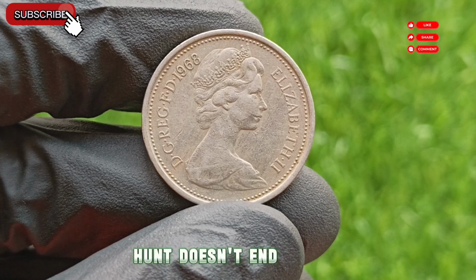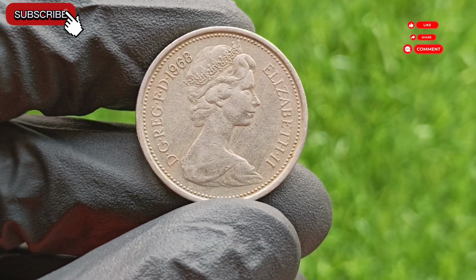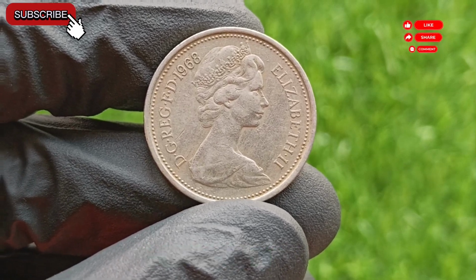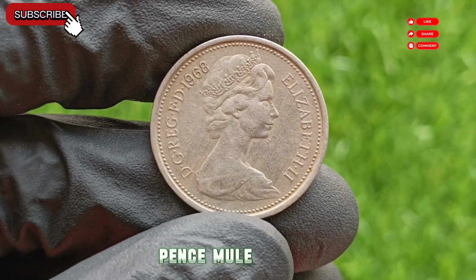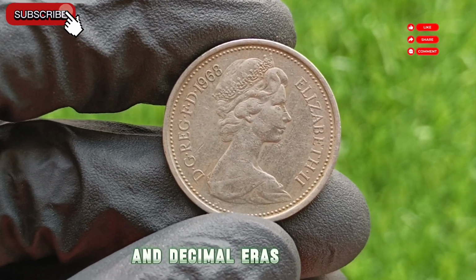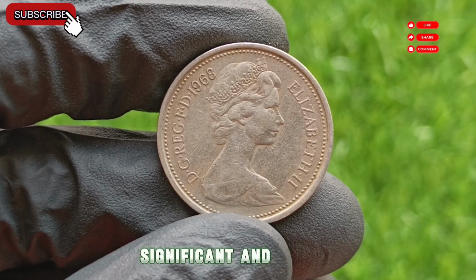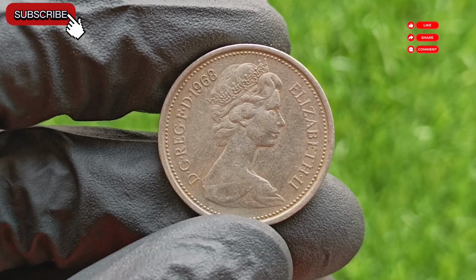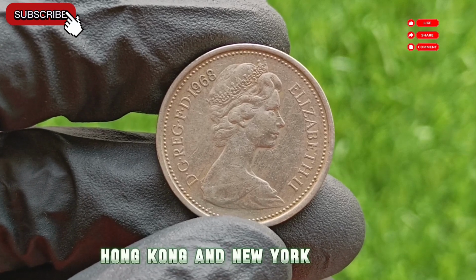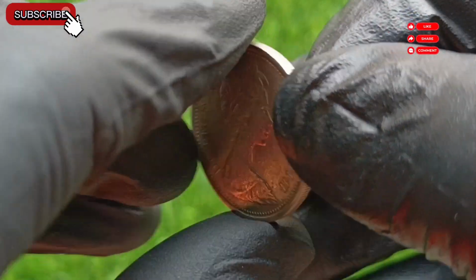But the treasure hunt doesn't end there. Collectors also prize mule coins from this year, those accidentally struck with mismatched dies meant for different denominations. Discovering a new pence mule could mean unearthing a previously unknown link between pre-decimal and decimal eras. Such coins straddle two systems, making them historically significant and fiercely sought after. When one of these elusive errors appears, serious bidders in London, Hong Kong, and New York battle it out, pushing prices to record highs.